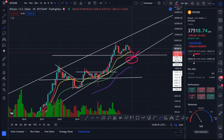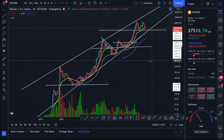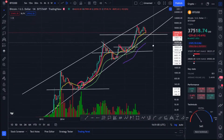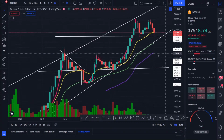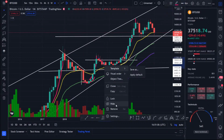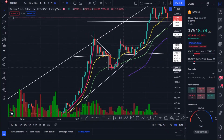This is going to be the strongest support for Bitcoin, because you can learn from the history. It has happened once, twice, three times. Only if it comes below. But at the moment, you can see it's trying to hold that 20 moving average. So this is an indication that a lot of traders are looking for.